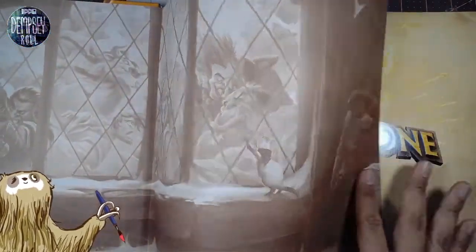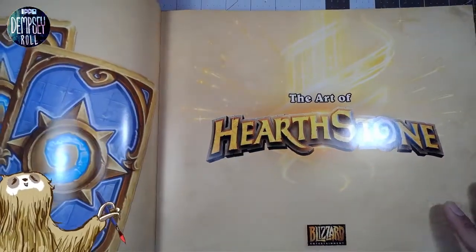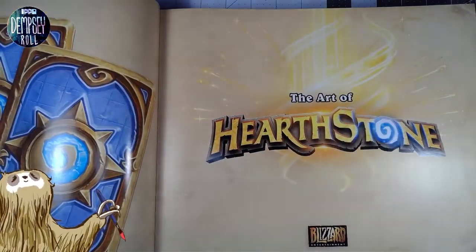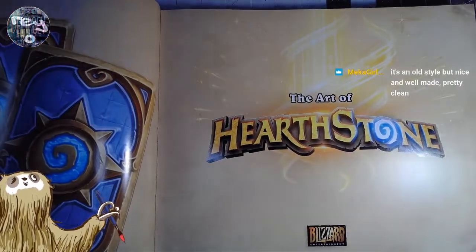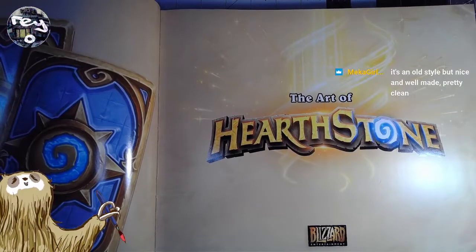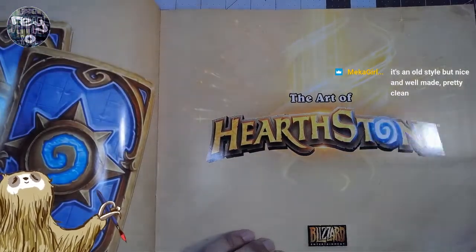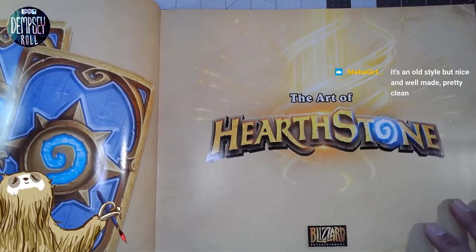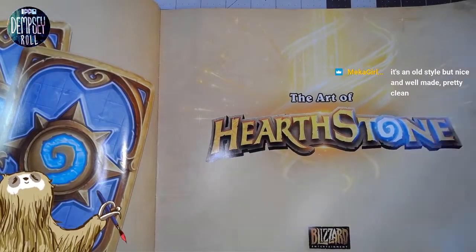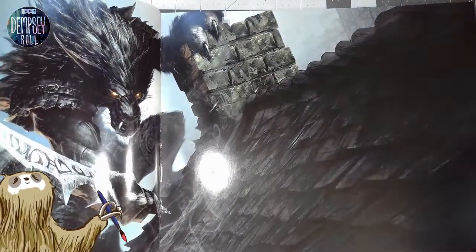Wait, can I turn the page safely? I think I can. The Art of Hearthstone. Let's see. Can I move the light so we're not getting glare? It's an old style, but nice and well made, pretty clean. Yeah. It's slick, right? Me and Vanilla are not super into super slick art styles, but we can appreciate it.